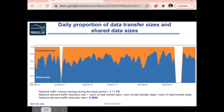Next, this graph shows the proportion of shared data size versus transfer data size. And overall, through the study, our network traffic volume savings was around 2.17 petabytes, which again corresponds to that shared data size. And we calculated the network traffic demand reduction rate, which is equal to the total size of the data being accessed divided by the sum of the transfer size. And this was around 2.9, which means that roughly 2/3 of the total data size was shared from the cache.